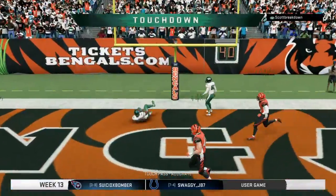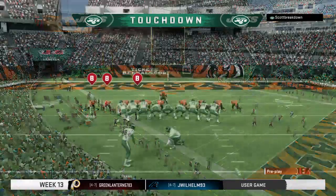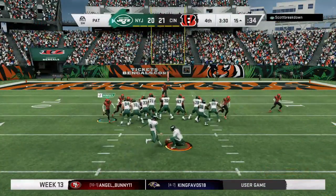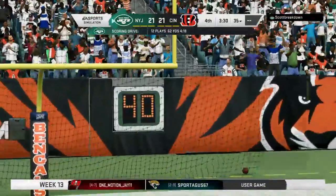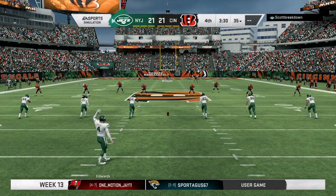Got a man, it's caught. Touchdown, Jets. Quincy Enunwa, his first touchdown on the year. As they can now even this game here in the 4th quarter with the extra point. A very important extra point there, up and good. And we are tied here in the 4th quarter.